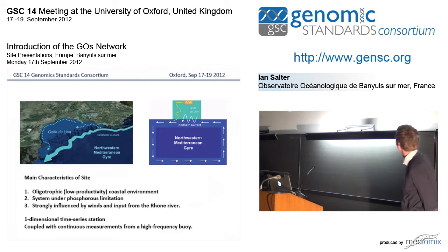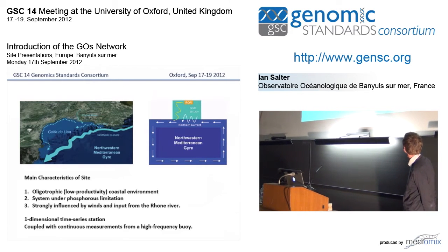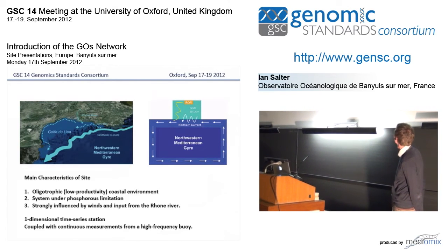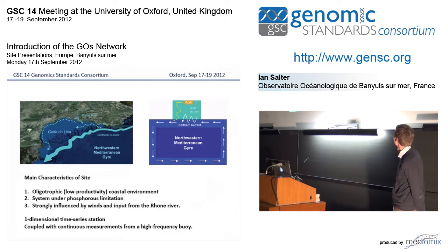So to just briefly describe the site, our observation sites are located in the northwest Mediterranean. So this is an oligotrophic, low productivity ecosystem, and its main defining characteristic really is that it's under severe phosphorus limitation for most of the year, and it's also strongly influenced by the northern Tramontane winds from the continent, and there's a significant input from the Rhone River. So it's a very dynamic site, which makes it very exciting to study.